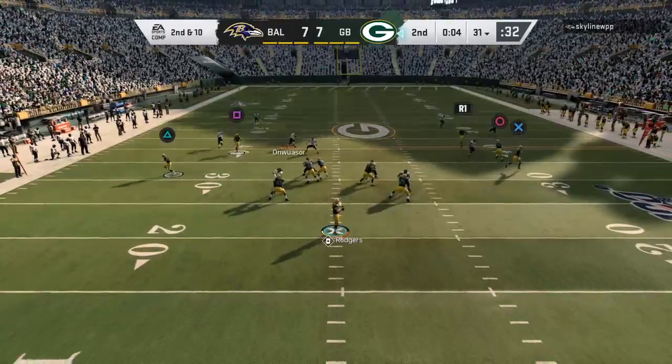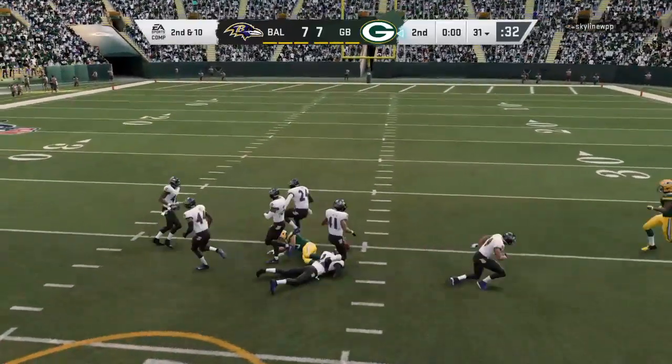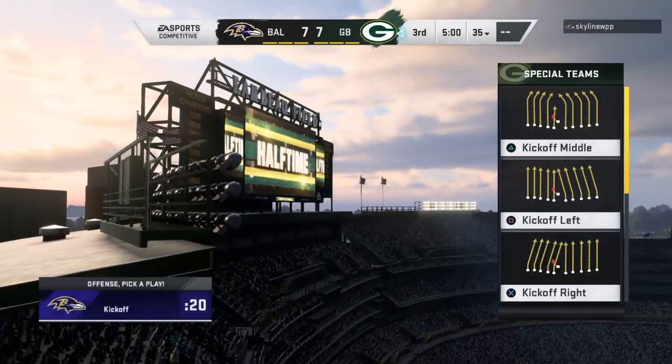To throw is Rodgers. Going to throw again. He's going to fire one deep, middle of the field, and that's going to be incomplete. Good effort there trying to take a shot, but it's 3rd down.